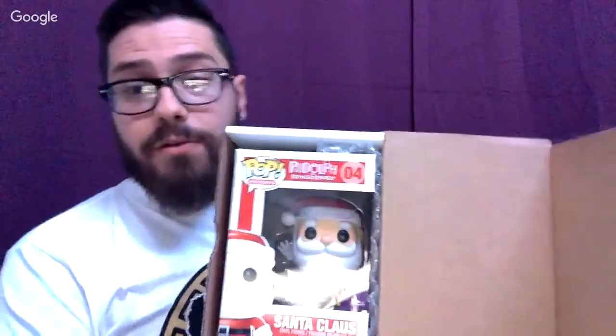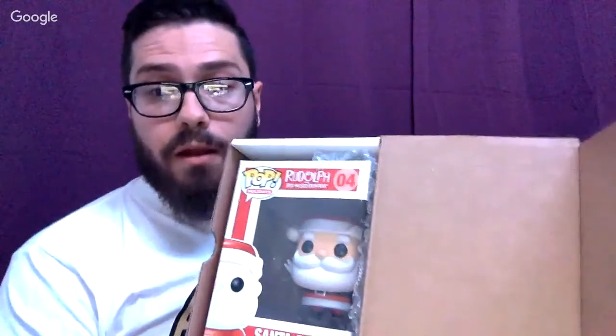And again, I'll just show you the best mystery one that I received. I guess there are different levels of rare, ultra rare, grail, etc. And rare is a pretty good start for my first collection. And it's Santa, from Rudolph the Red-Nosed Reindeer. If you're a big fan, I watch it every year during the Christmas season. Kind of a nostalgic thing. And that's really what these Pops are.